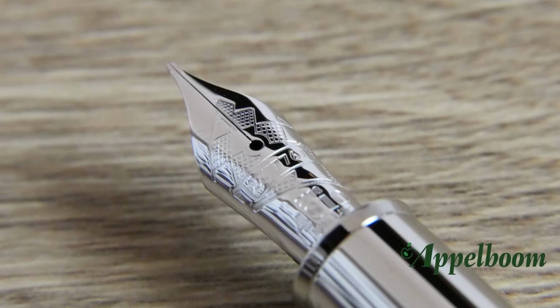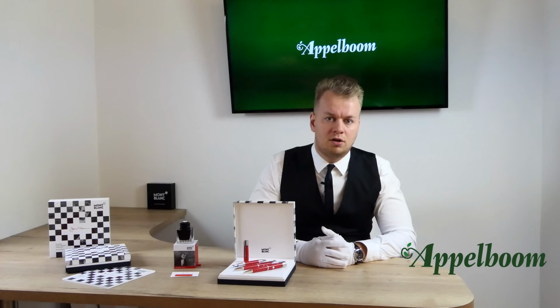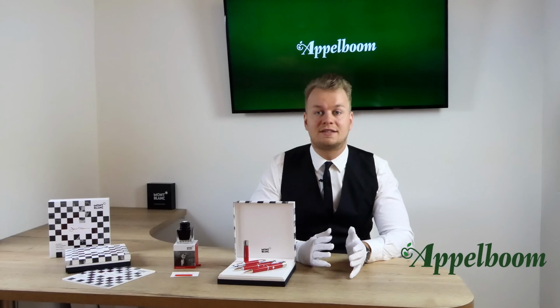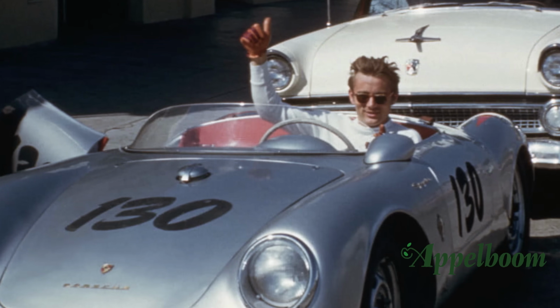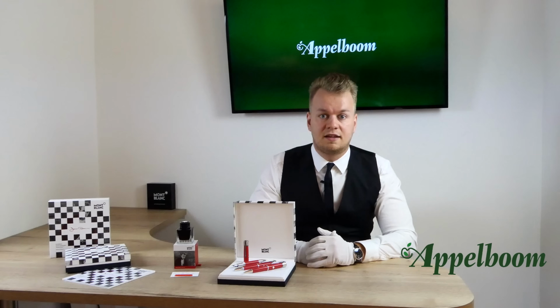The nib of the James Dean fountain pen is made of 14 karat gold with a platinum coating. Maybe not so well known, but an interesting fact about James Dean is that he dreamed of being a Grand Prix driver before his career as an actor. It was in his Porsche 550 Spider, the car he called Little Bastard, that James Dean met an early death. On 30 September 1955, he died in a car accident at only 24 years old.